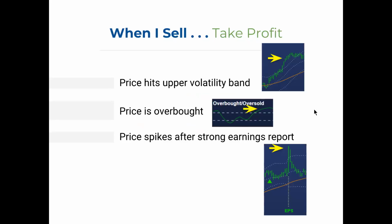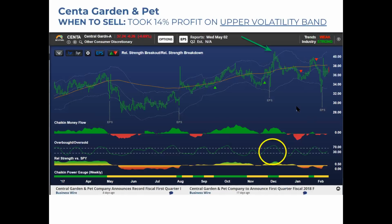Taking the profit. There's a couple of scenarios where I take the profit. Price hits that upper volatility band, and I'll show this on the examples. It's overbought, you know, it's zigging up as opposed to zigging down, or it spikes up typically after a strong earnings report, although in the case of Jeff and his ABC, it spiked up 10% on the news. Doesn't matter what causes it. If it spikes, consider to take your profit and say thank you. So let's look at a couple of these.